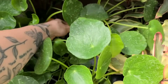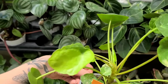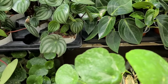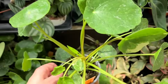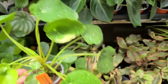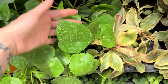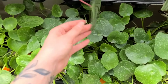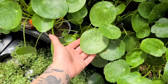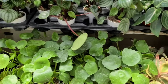This one is interesting because it's got some really weird variegation on it. Some of it's elbow. Very strange. Very, very strange. But in a good way. Yeah, that's pretty cool. I don't feel like I need one, but they are really cool looking.